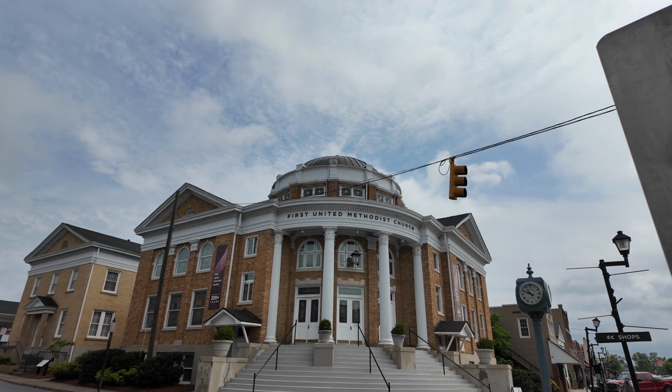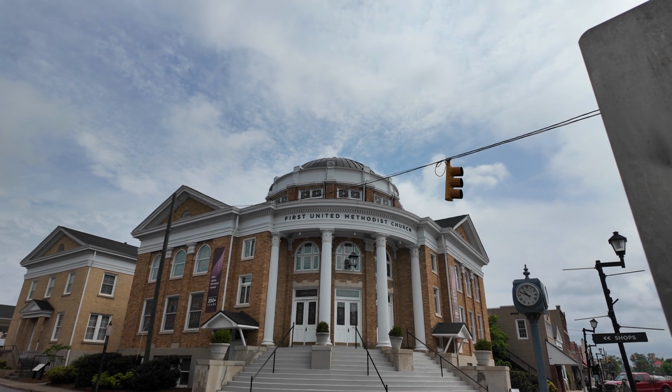But I think it's just so awesome and nice when people just smile and ask you questions and just have a nice little conversation. Really cool. Lincolnton, beautiful people. All right, so now I made my way back down here to the First United Methodist Church building.